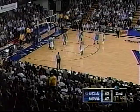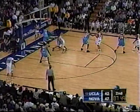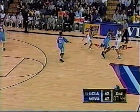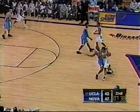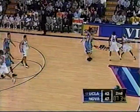Something to keep an eye on. UCLA only has 4 team fouls. Villanova already over the limit. So UCLA can continue to be aggressive with their defense and not be in the bonus for a while. TJ Cummings hawking Sales, and here's Snowden with Bozeman on him. Reggie Bryant with Capono.